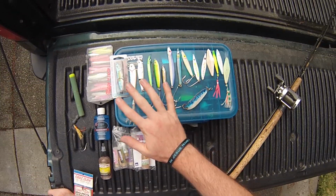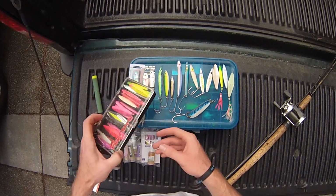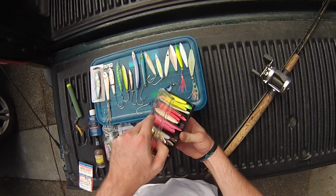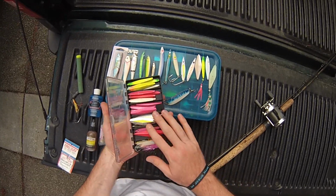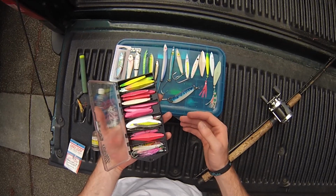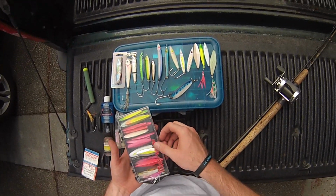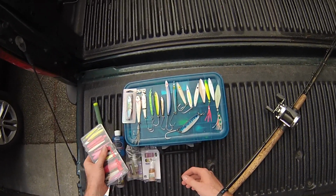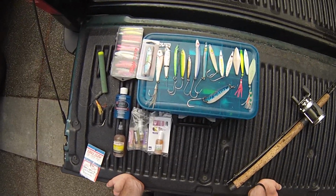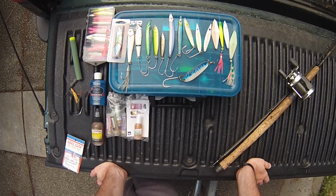Now, normally I carry a variety of stuff with me, and a great way to do these is a small little box. Now this is for my buzz bomb box, and in here you can see I have everything organized by color more or less, and you can just keep track of everything in a smaller area. You don't have to have a big tackle box with you, and frankly it makes it a whole lot easier to just have a couple small boxes instead of one giant one. So that has been a very effective way for me to minimize the amount of gear that I'm bringing with me in my outings.